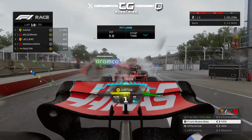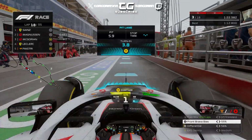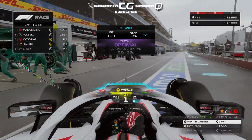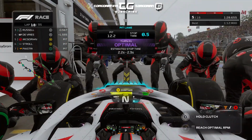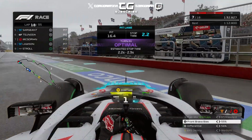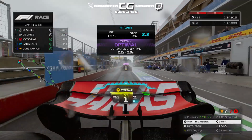So I'm coming in now for intermediate tyres, and we are going to go to the end of this race unless there is a second safety car and the track dries up immediately. I do get held there by Yuki Tsunoda, but that doesn't waste any time.